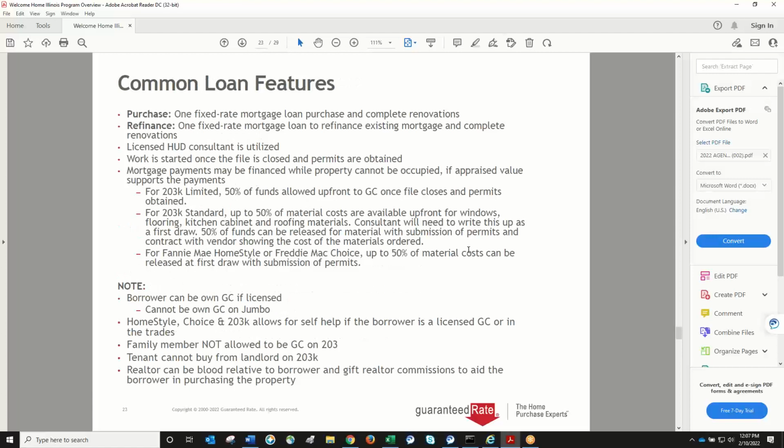So again, common loan features: we do these on purchase or refinances. It's one fixed rate loan that gives the person the money to buy the home and then fix it up. On a refinance, we would pay off their existing mortgage and give them money to repair the home. We utilize what's called a HUD consultant, and I'll explain what he does in a little bit. Work is started once the file is closed and permits are obtained. So we don't need anything done prior to closing except to get the consultant out to the home and get GCs to do a bid.